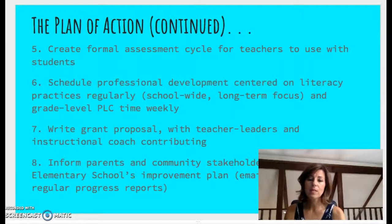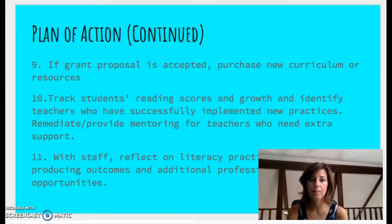And then we'll inform the parents and the community stakeholders of Truman Elementary School's improvement plan. We'll do this via email, a PTA meeting, regular progress reports. We'll strive for transparency. If the grant proposal is accepted, we'll purchase new curriculum or resources.